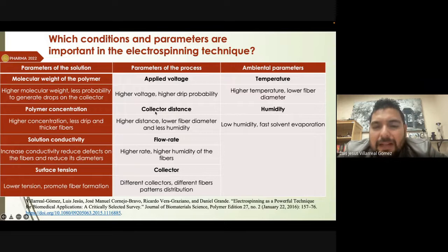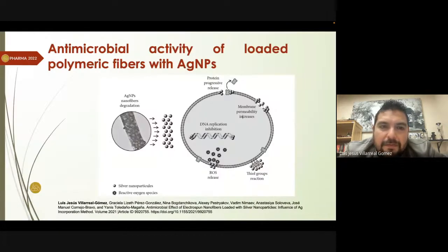The distance between the collector and the tip of the syringe is also important. If you have a bigger distance between the collector and the syringe, you will have thinner fibers, and if you have them closer, you will have very thick fibers. The flow rate is also important, and the type of collector used will determine the distribution of the fibers. Also, environmental parameters are important. For example, temperature and humidity will determine the formation of the fibers or not, of the morphology.